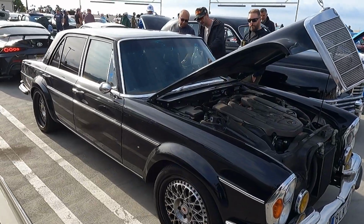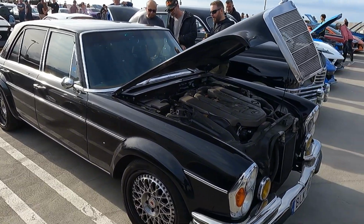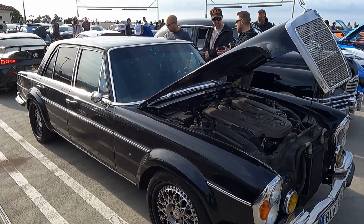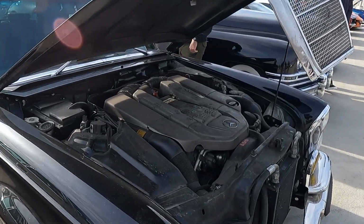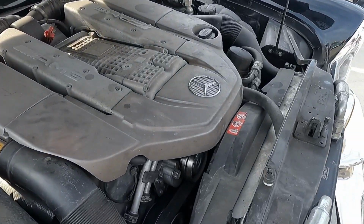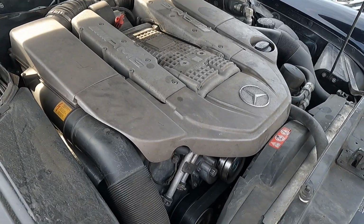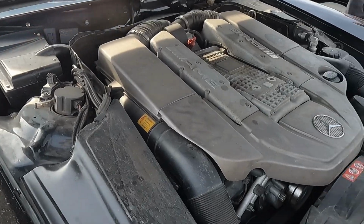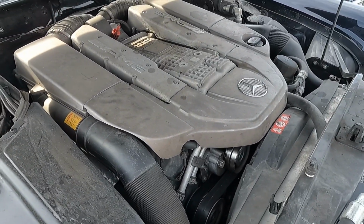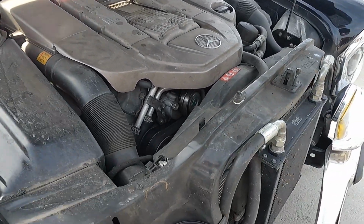So I'm making my way through the parking lot, going past all the cars. Notice this older Mercedes sitting here. Immediately in amongst the dust, and I actually like the fact that it looks like a barn find under there. There is a late model supercharged AMG motor shoehorned into this car. And what's interesting is it looks like it belongs there. That's the crazy thing about this installation.